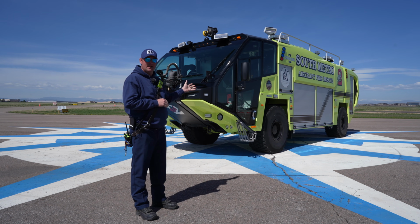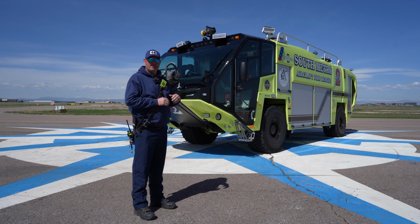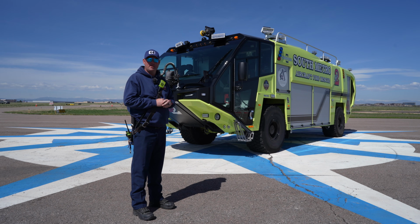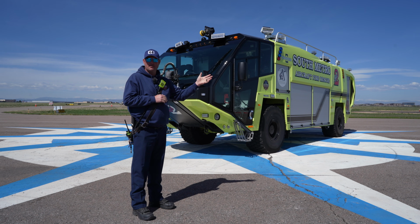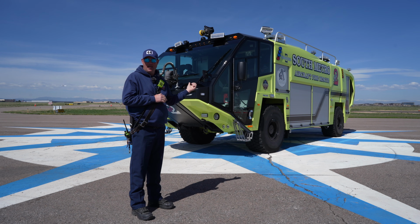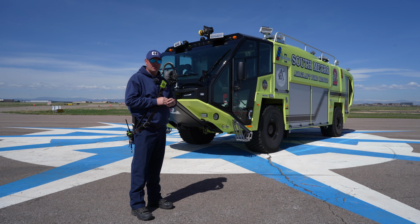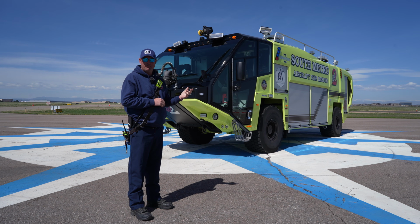Another reason that they're green is these trucks won't be replaced for another 20 years. So who knows what the future holds here at Centennial Airport, but we just wanted to be ready in case there was a change 20 years from now that would require us to be this color. FAA recommends the color green. It's not a hard and fast rule that we have to follow, but we just wanted to make sure that if there was a change in the future, we were ready for that.